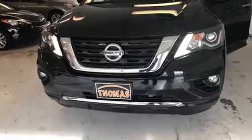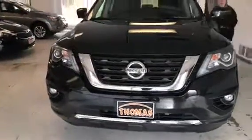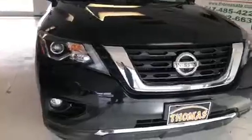And the last thing we're going to do is I'm going to walk you around and pinpoint any blemishes that we see on the car. It's pretty clean, pretty low mileage unit.